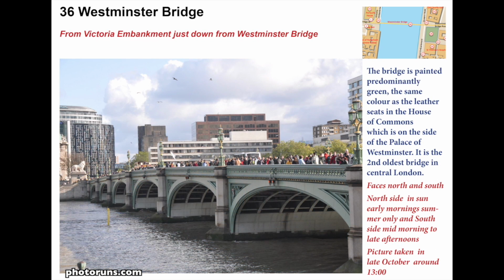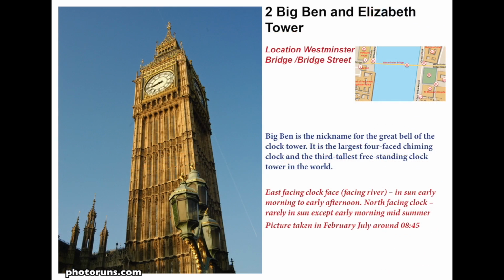So as we close and we get to the end, we've got Westminster Bridge, which we've talked about many times. This is basically the start and the end point of the run, and it's a good place to finish. So I hope you did enjoy that. I think we have to finish off with a view of Big Ben.